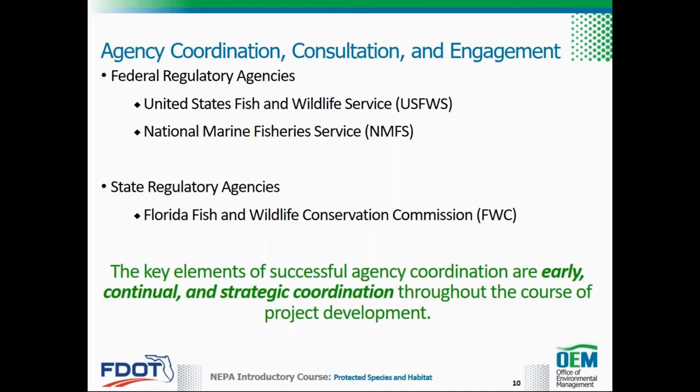The state's regulatory wildlife agency is the Florida Fish and Wildlife Conservation Commission, or FWC. This agency has jurisdiction over all species listed in Florida's Endangered and Threatened Species Act.